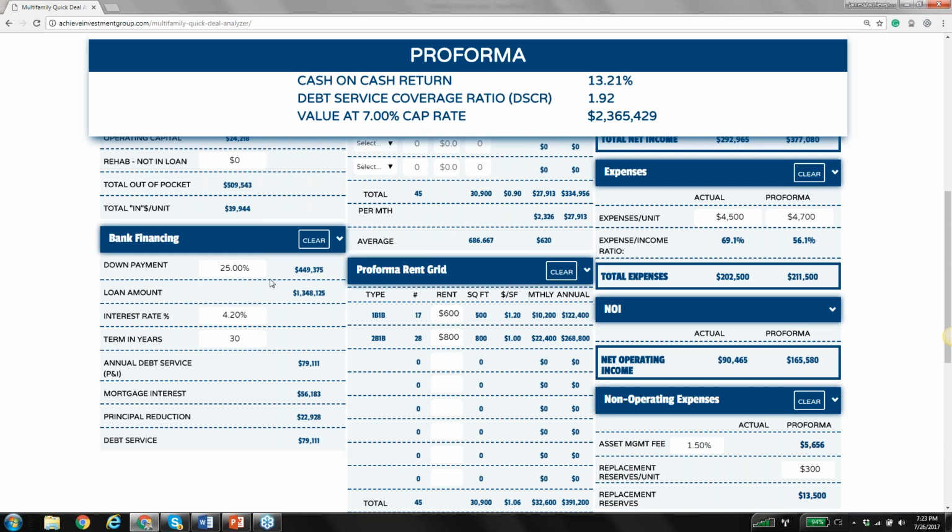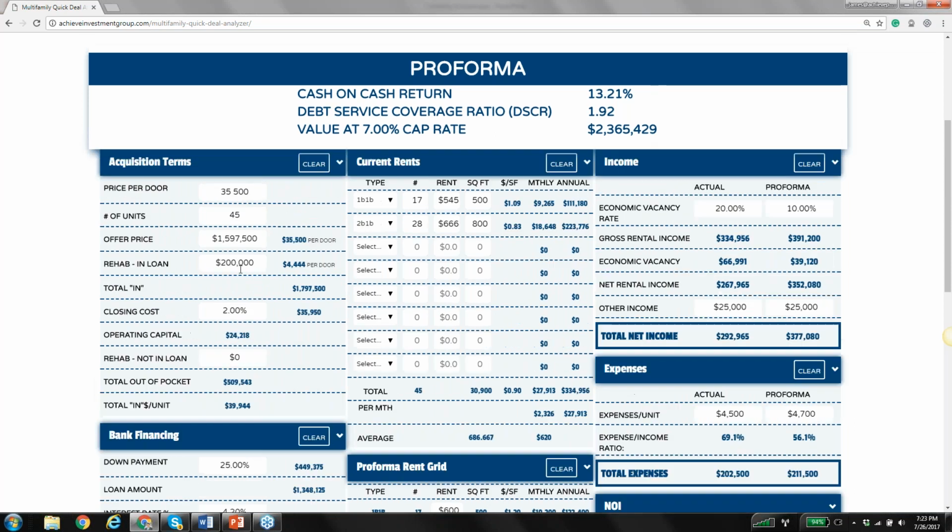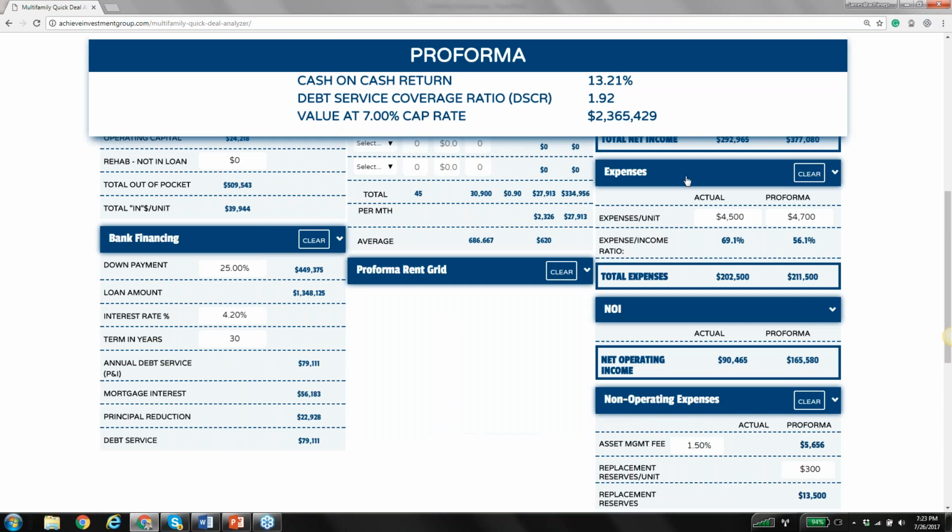So your cash and cash return goes up. So your financing, you have a lot of leverage to play here. You can decide what kind of financing you want to do. At the same time, you can decide on what the rehab loan is, and you can decide on what rent you want to do.